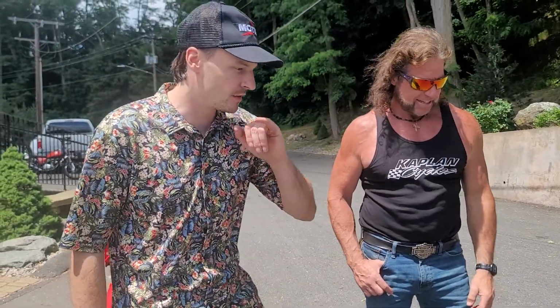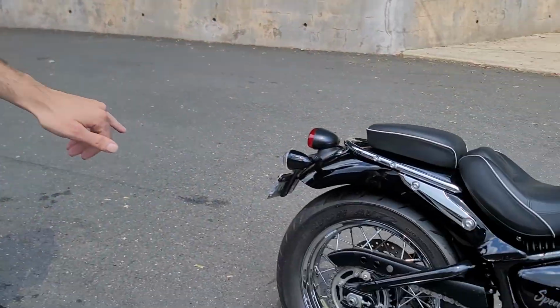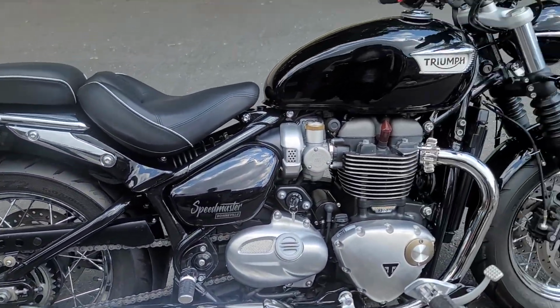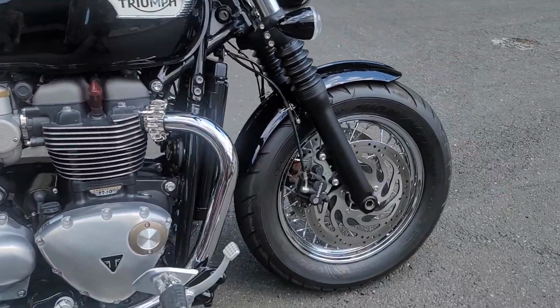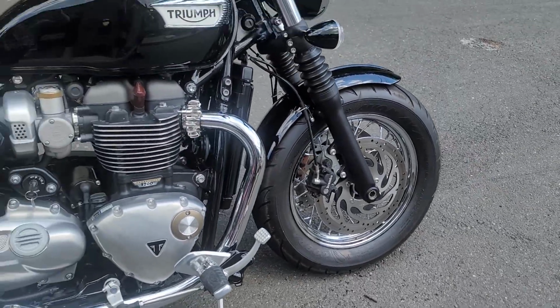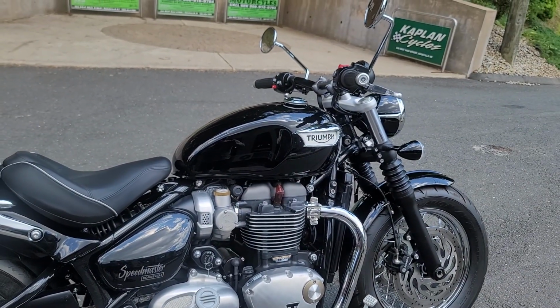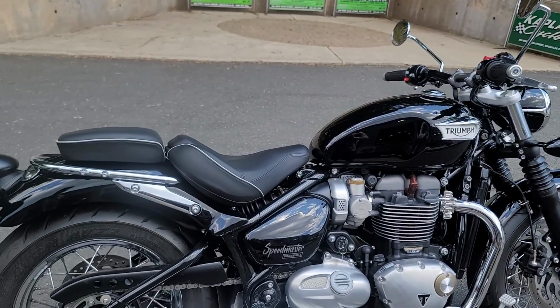I mean, it's got everything I love. Chain drive, real motorcycle. You have the huge Brembo front discs on there. I don't even know what size of rotors those are. Brembo rear, KYB suspension front and rear. Makes it look like a hardtail, but it actually has a shock on it.